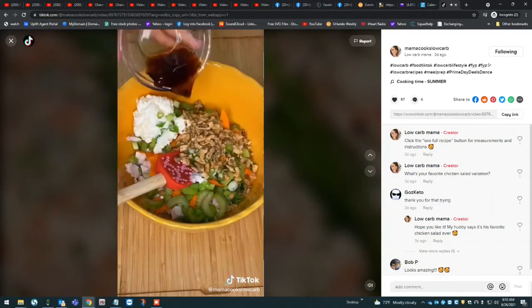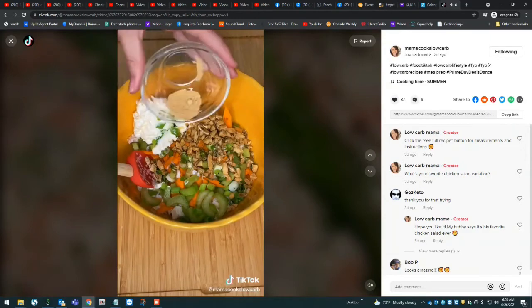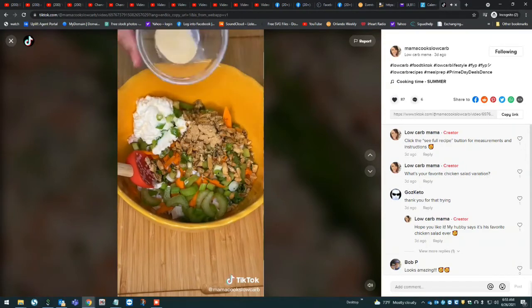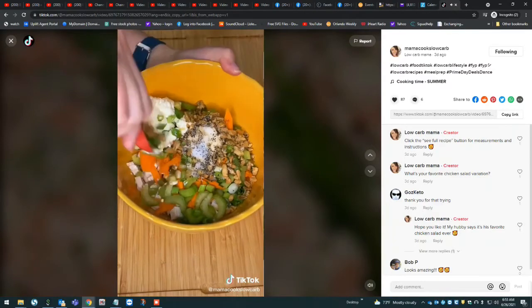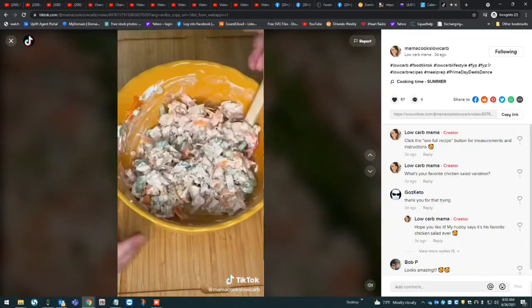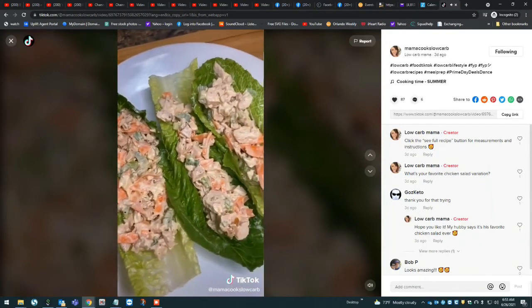I'm using these garlic herb kind, you can use plain. Coconut aminos or soy sauce, sugar-free maple syrup, ground ginger, garlic powder, and salt and pepper. Mix that all together, and you've got this perfect balance of savory and sweet. I serve mine in lettuce wraps or in a bell pepper. Enjoy!